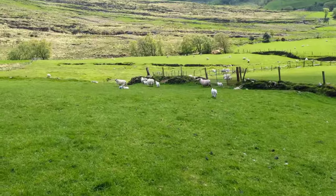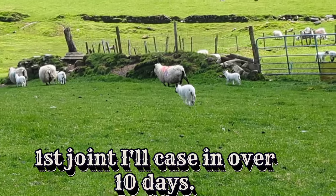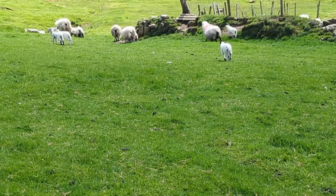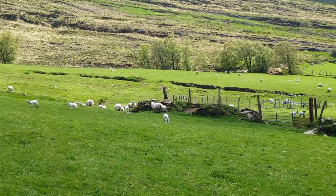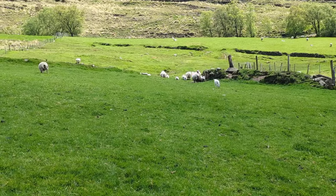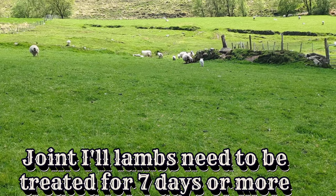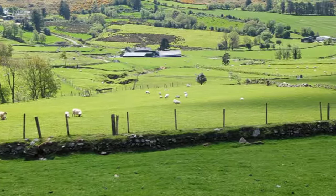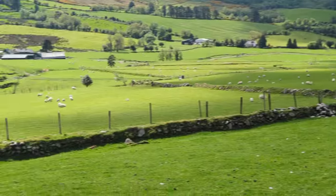So more problems here. Here we have a lamb, joint ill, I'm nearly certain I'd say. Back right leg, holding it up. Looks to be in a lot of pain, so I'm going to have to catch him or her, and I'll try to bring the mother and the other lamb down as well, down home, to treat him. You usually have to treat him for up to seven days. So the ones we've got are at eight, and we've got a good few this year. They have all come out of it, which is great.